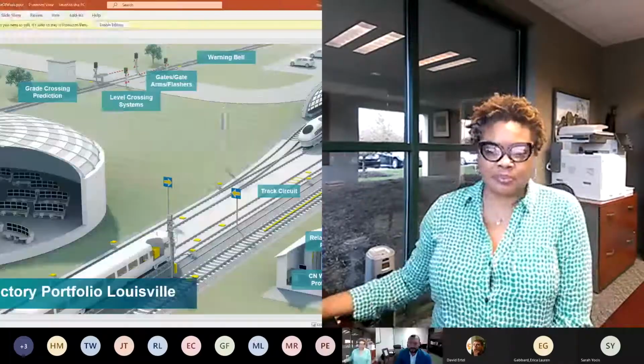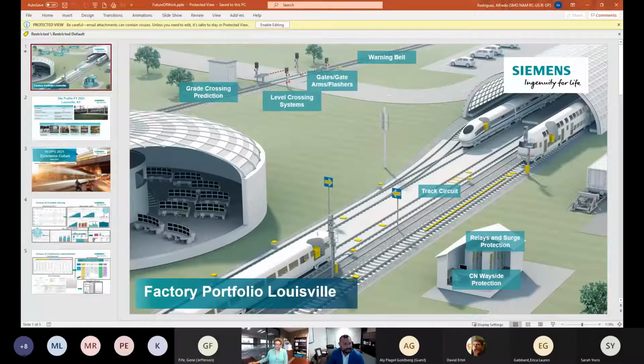I'll start off real fast talking about Siemens Rail Infrastructure Mobility. So let me share my screen real fast. Okay. I know this is a more informal session. Just what we do here in Siemens Mobility Rail Infrastructure, specifically the Louisville campus, Louisville facility.